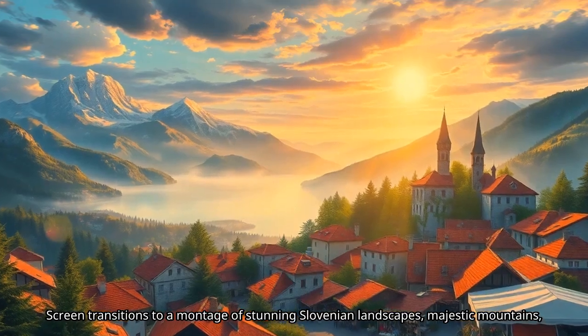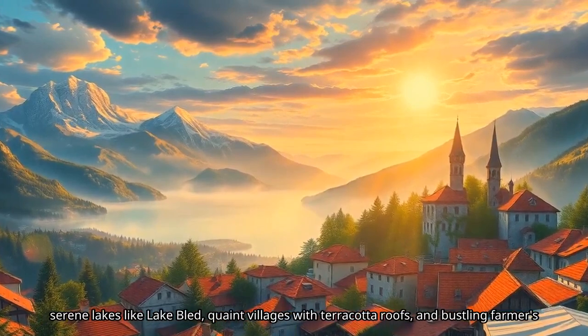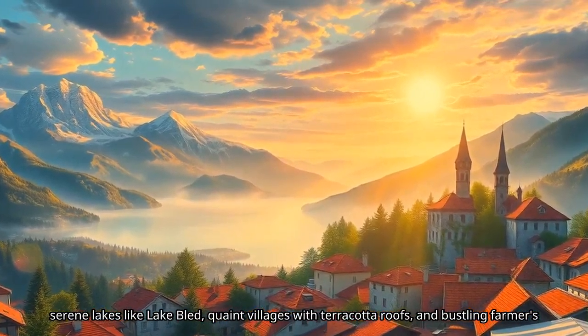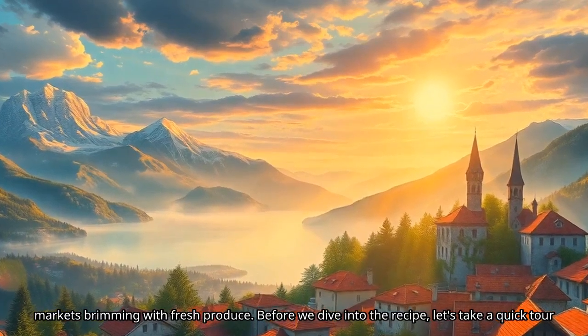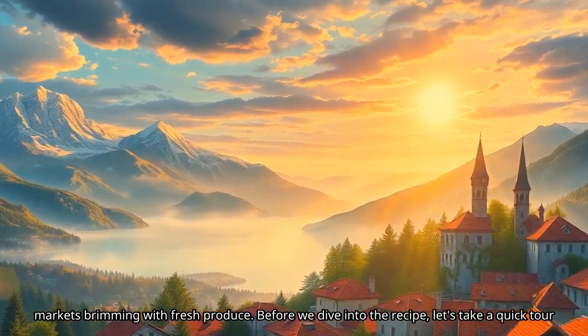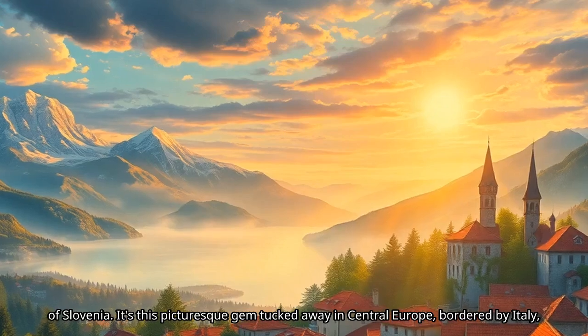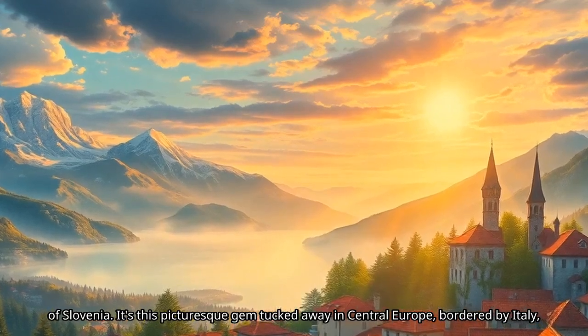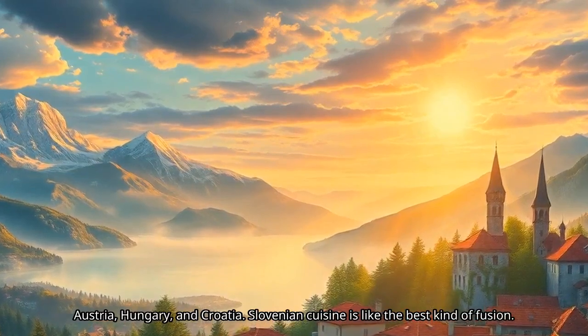Screen transitions to a montage of stunning Slovenian landscapes, majestic mountains, serene lakes like Lake Bled, quaint villages with terracotta roofs, and bustling farmers' markets brimming with fresh produce. Before we dive into the recipe, let's take a quick tour of Slovenia. It's this picturesque gem tucked away in Central Europe, bordered by Italy, Austria, Hungary, and Croatia.